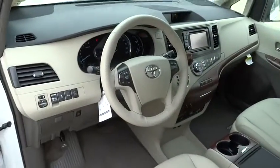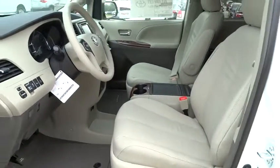locks. This beauty will make even your house keys jealous. Drive it today.